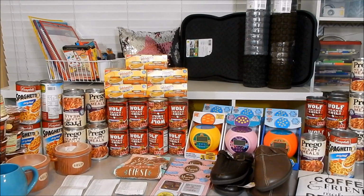So guys, I am here to share my Dollar General penny haul with you. Now these are for the items that pennied out on Tuesday, May the 22nd. Keep in mind that your mileage may vary when it comes to finding penny items. Not all regions may penny out at the exact same time, so definitely be mindful of that as well.